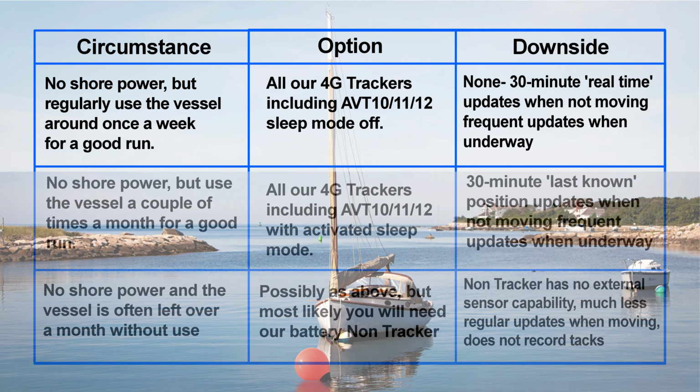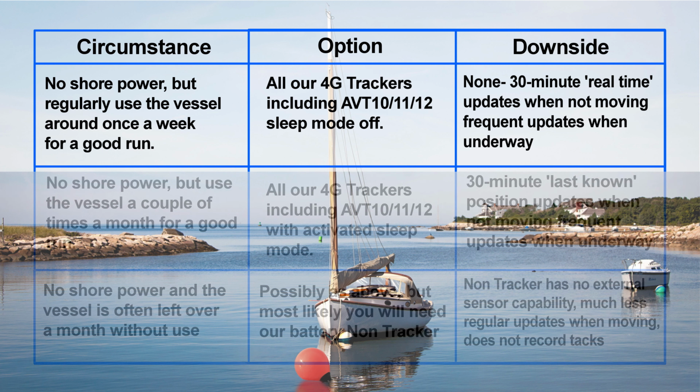If your vessel has a good on-board battery and is kept on a trailer, or in the water, where there is no shore power, but you regularly use the vessel, say around once a week for a good run, then your option can be any of our 4G trackers, including AVT 10, 11 and 12 with the sleep mode switched off. There is no downside to this, and you will get 30-minute real-time updates when not moving, plus frequent updates when underway.